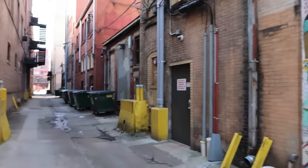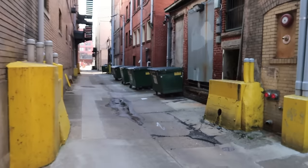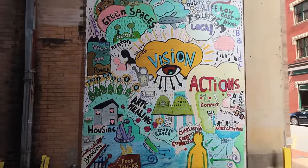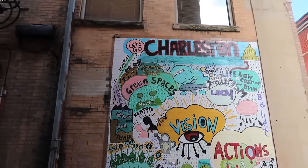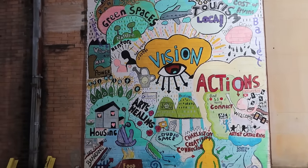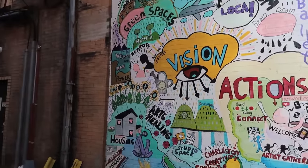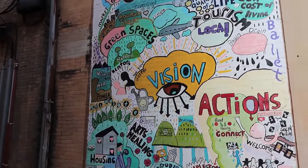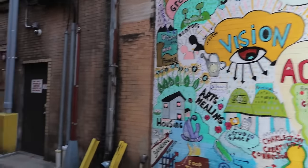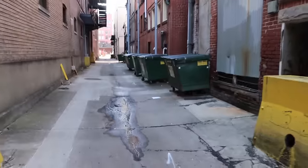Always like to go down these alleys because it's kind of a harbinger, it reflects on the city, on how well they take care of these kind of forgotten areas. Now, what I often see in these alleys, interesting artwork. There is a mural here about the vision of Charleston, looks like. Low cost of living, green spaces, etc. As I go down the alley, it's clean. Maybe a little bit of trash.